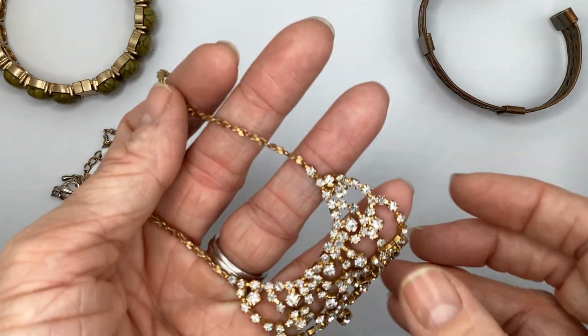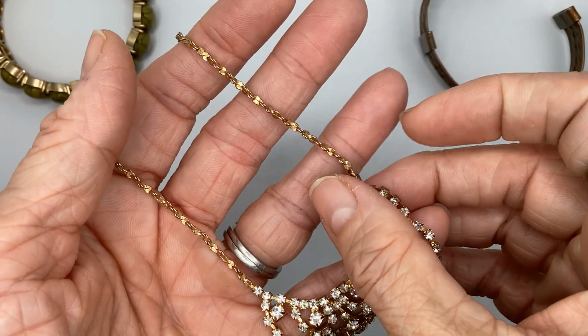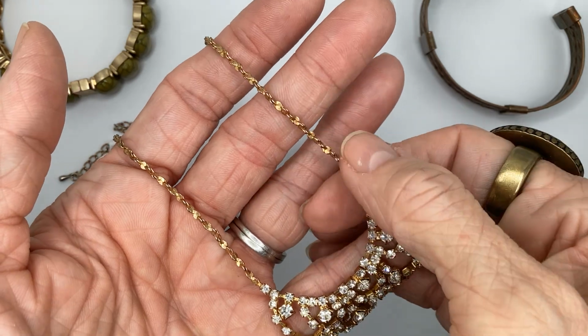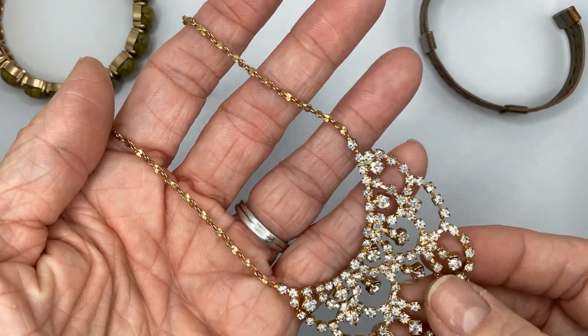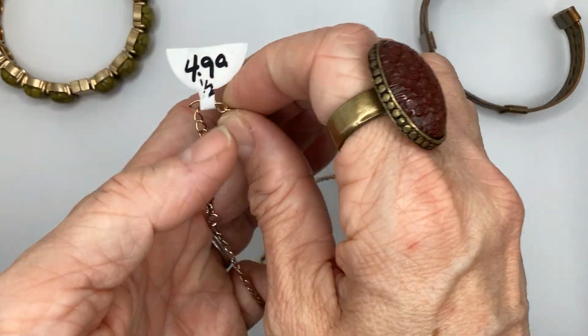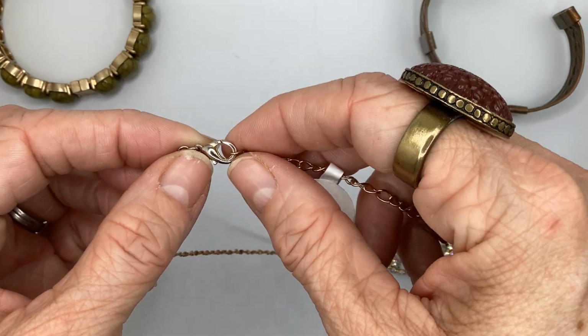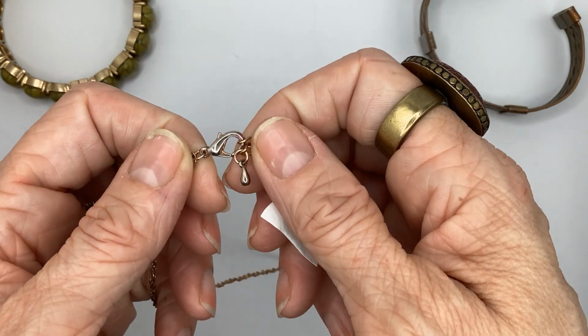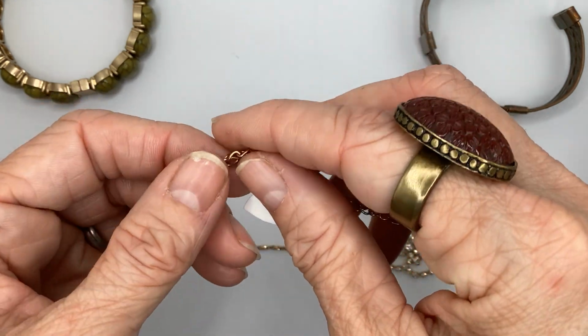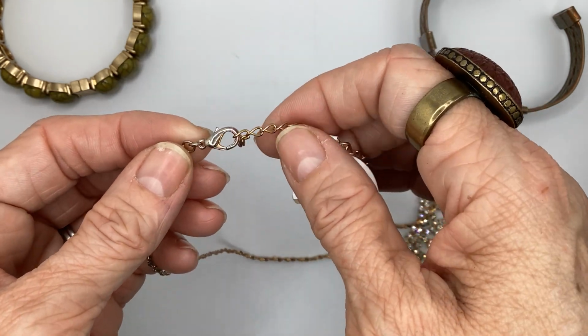The actual style chain that's on this is very unique. I haven't really seen something like this before. I honestly can't even describe what kind of chain style that is. But that's mostly why I picked it up, because I thought it was unique. Let's see, it is definitely not gold or silver, because there is no mark for metal there.